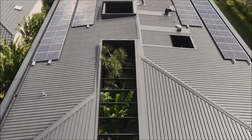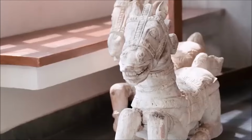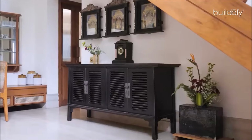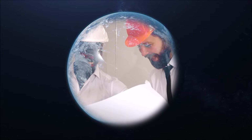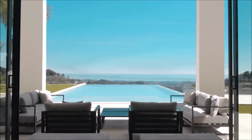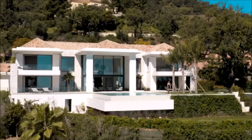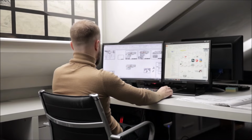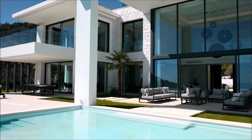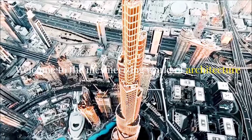Creating a stunning home is no walk in the park, just like crafting any other masterpiece of art. Fortunately, the world is teeming with incredibly gifted architects, ensuring a constant influx of awe-inspiring designs to marvel at. Furthermore, we are fortunate enough to have access to an extensive range of cutting-edge tools that are sure to maximize our productivity and profitability. Welcome to the mesmerizing world of architecture, where innovation knows no limits.